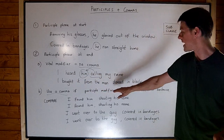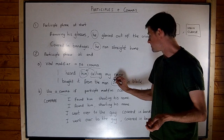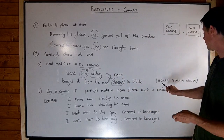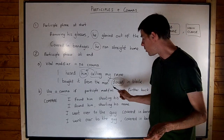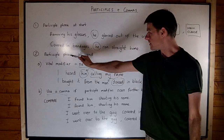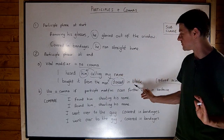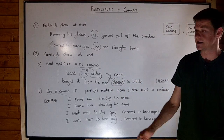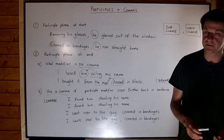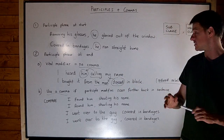I bought it from the man dressed in black. So who was dressed in black? The man was dressed in black. And you might notice that this is a reduced relative clause, the man who was dressed in black. These reduced relative clauses, when the participle phrase is at the end, we do not need a comma. This is a vital modifier. It's telling us which man. If this participle phrase tells us which one concerning the subject, then you really don't need a comma. Please don't use a comma.